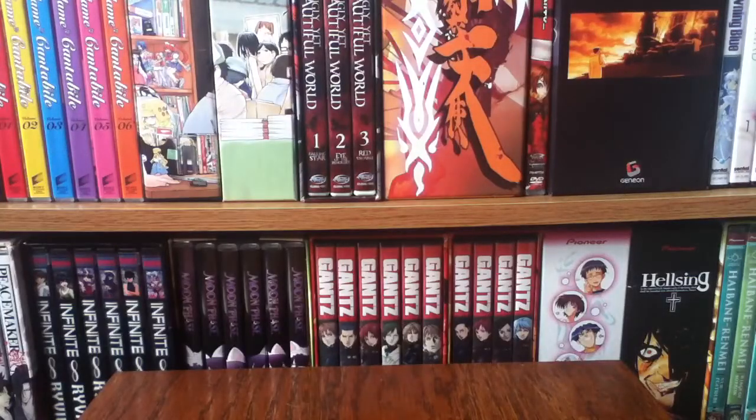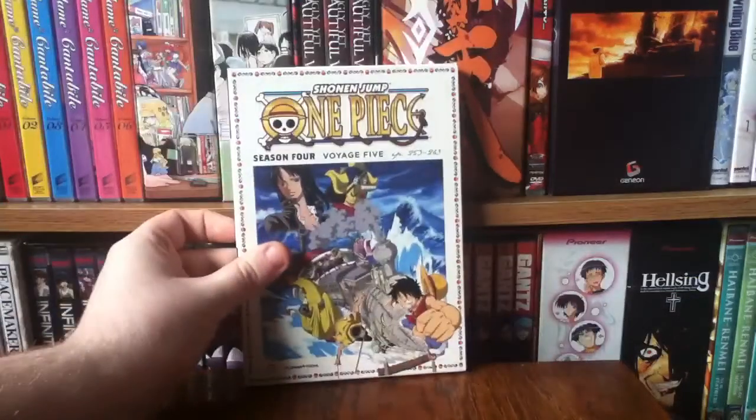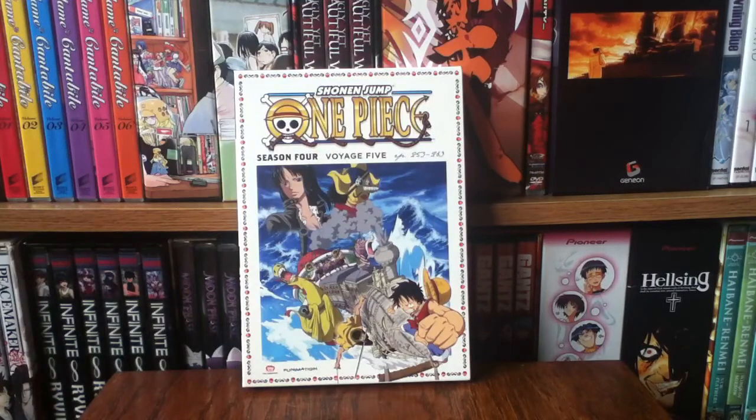Next up, I picked up the latest voyage of One Piece. This is season 4, voyage 5. It takes up to episode 263, so again, a reasonably short volume, but this time it makes more sense. Basically, this is a connector volume. It connects the Water 7 to Enies Lobby arcs.